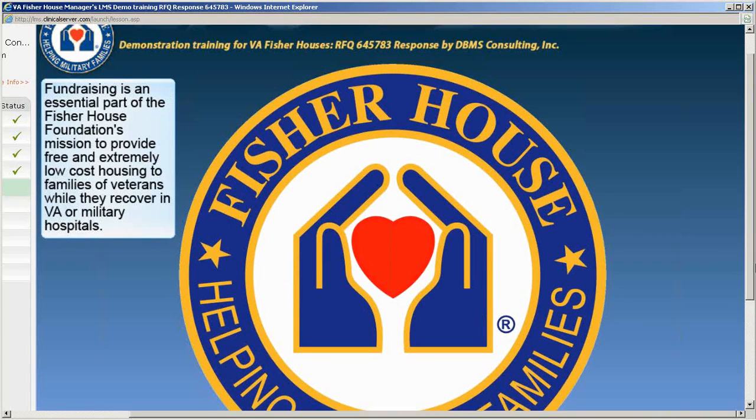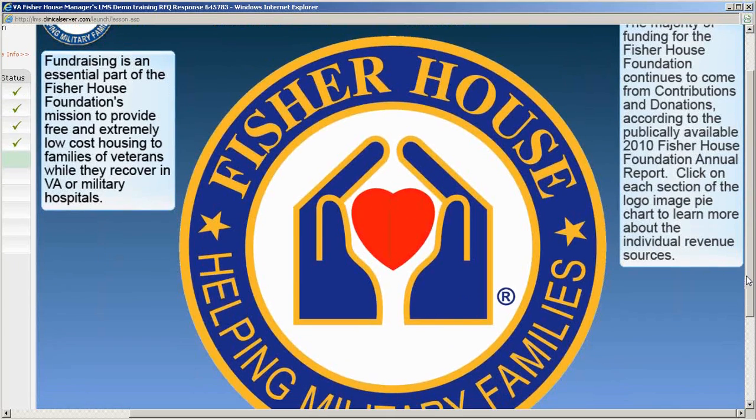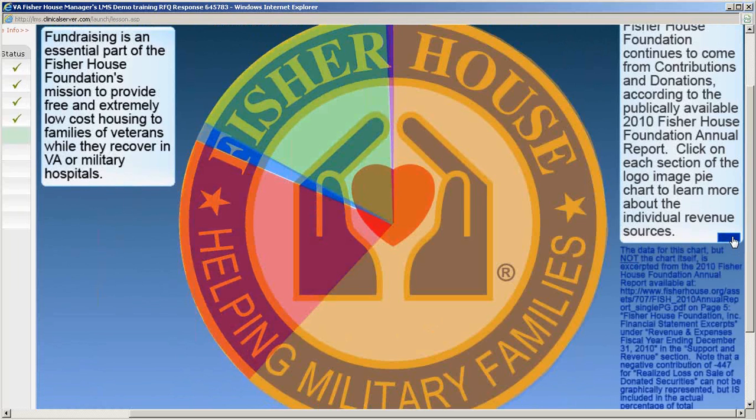Fundraising is an essential part of the Fisher House Foundation's mission to provide free and extremely low-cost housing to families of veterans while they recover in VA or military hospitals. The majority of funding for the Fisher House Foundation continues to come from contributions and donations, according to the publicly available 2010 Fisher House Foundation Annual Report. Click on each section of the logo image pie chart to learn more about the individual revenue sources.